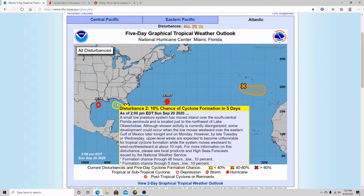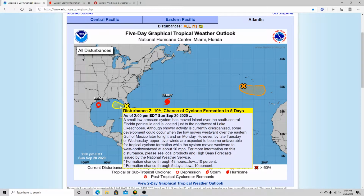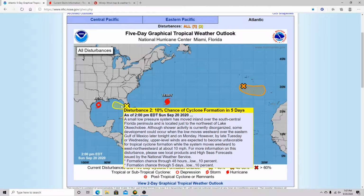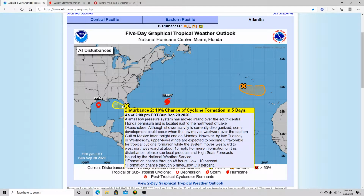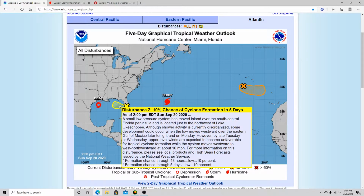Now we got this disturbance right here. It's got a low-end 10% chance in the next 5 days, although this may get increased over time. Right now we have a pretty small low pressure system over south central Florida. It looks quite organized, except for any rain activity or shower activity, I should say. So you can actually see the spin on it on satellite, but there's not really any showers or anything like that. Although we need to watch when it gets over to the Gulf of Mexico.